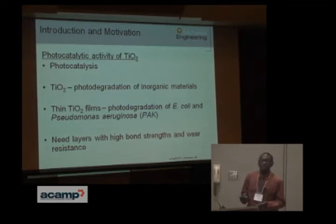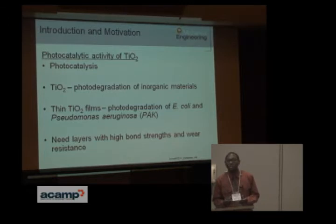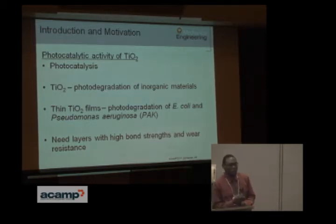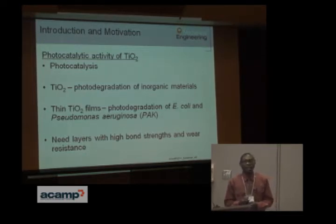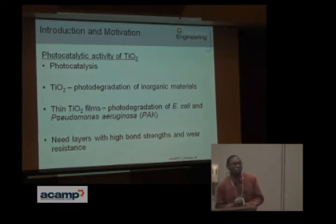Now, it has been found that very, very thin TiO2 films can be used for photodegradation of materials such as E. coli and even Pseudomonas aeruginosa. But the problem is that we will eventually need material layers that can withstand constant stresses due to cleaning, or constant wear as a result of the cleaning process, if we were ever to use this type of material, say, in a hospital setting or in a food prep setting.